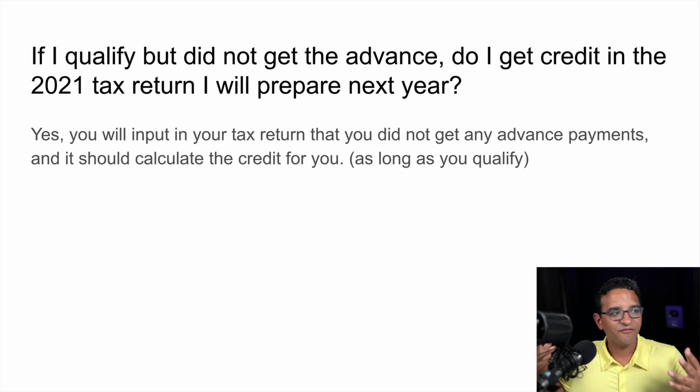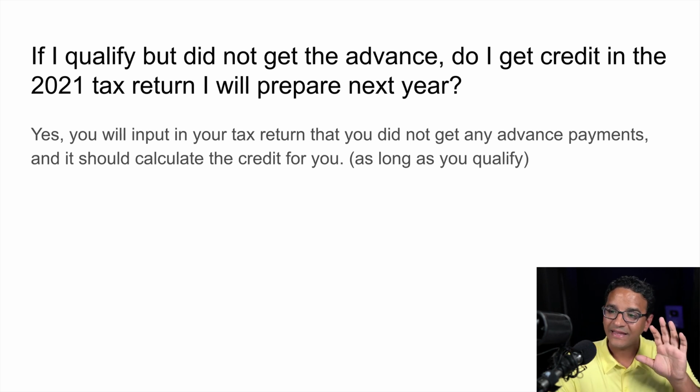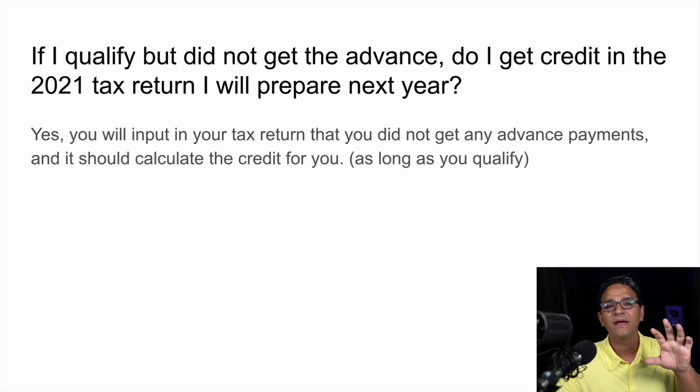So, if I get none of the advance, do I still get the credit? Yes, you will put in the tax return that you got none of it, and then in the tax return calculation, whether you owe tax and it is credited against that debt, or if it's a refund due, it will add up to that refund. So again, if you're not getting the money monthly, relax, you will get it next year when your tax return is prepared.